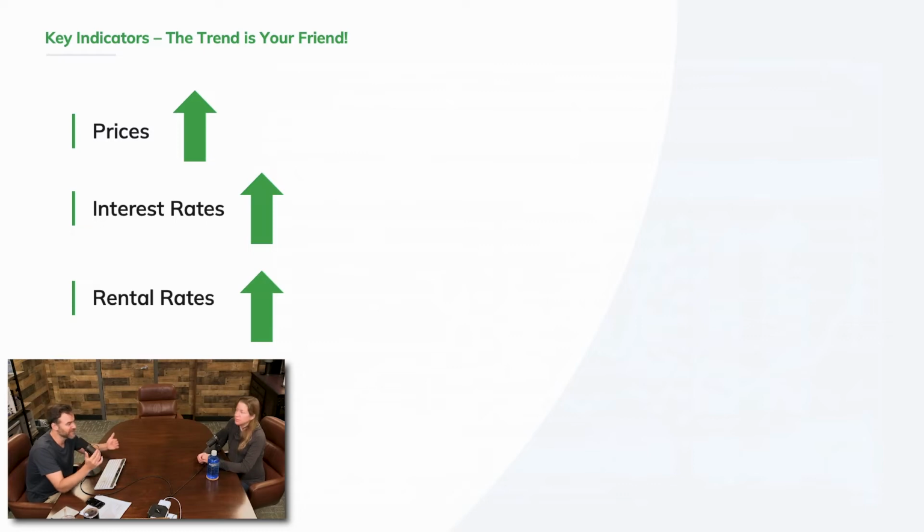So to sum up the market here and some very key indicators, prices are going up and they're probably going to continue to go up. Interest rates have gone up and will probably continue to go up. And rental rates have gone up and will probably continue to go up. So prices up, rental rates up.